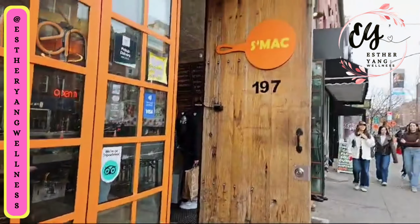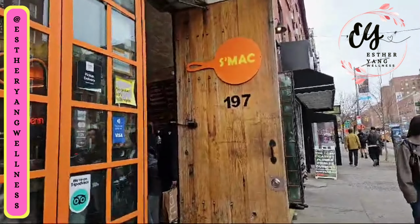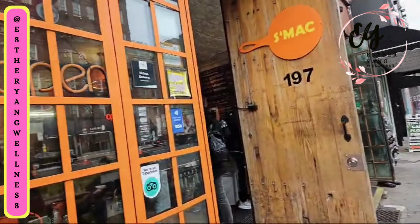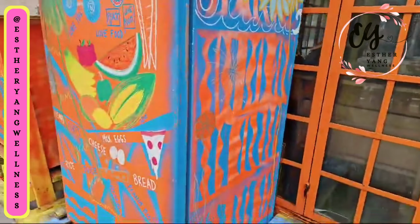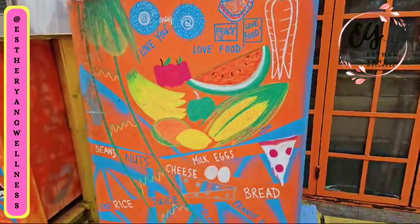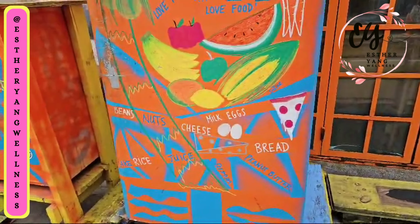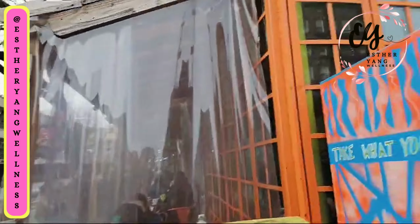So this is Smack. I think they have the best mac and cheese. They also have community service, which is really nice. It's "take what you need." And they have beans and nuts for people for free. And the food is amazing.